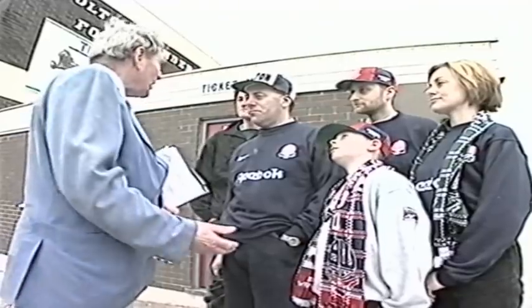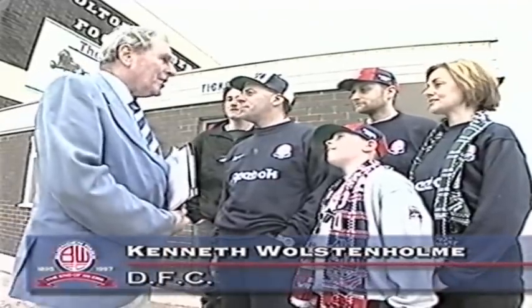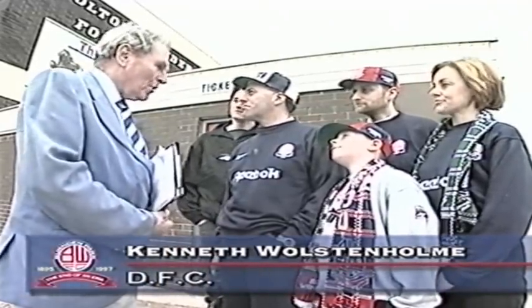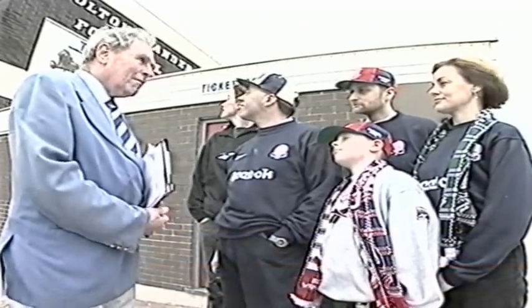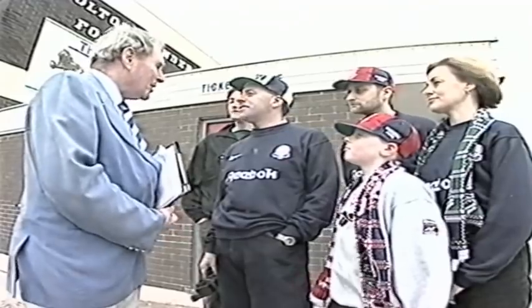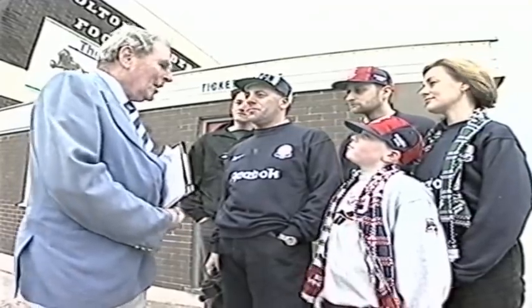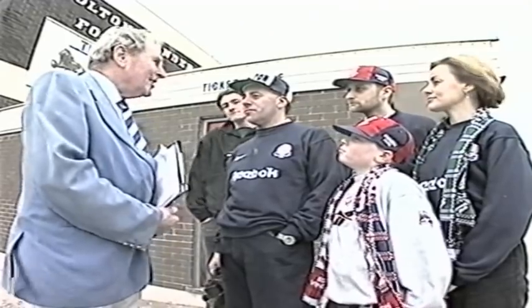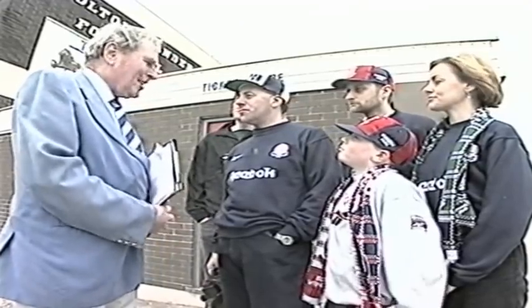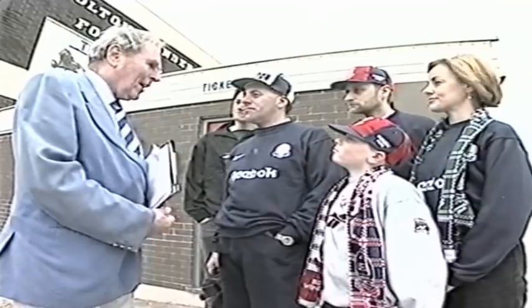Well, are we all ready? Are we? Well, this is it. This is Burnden Park, the home of Bolton Wanderers, the Trotters, for 102 years. And it's somewhere that has a very special place in my heart. It means a lot to me. Because, as you know, I've been all over the world, been into many great stadia, but not one of them has got the same magic that Burnden Park has for me.